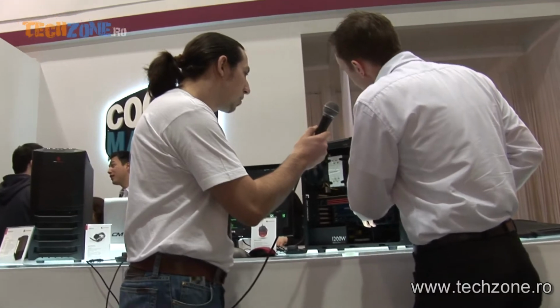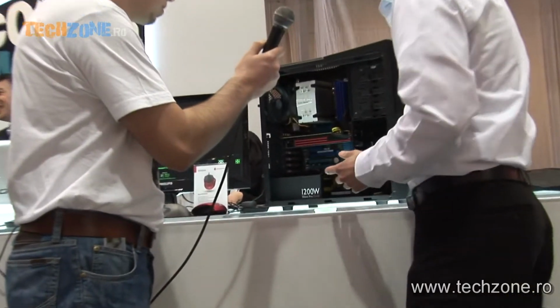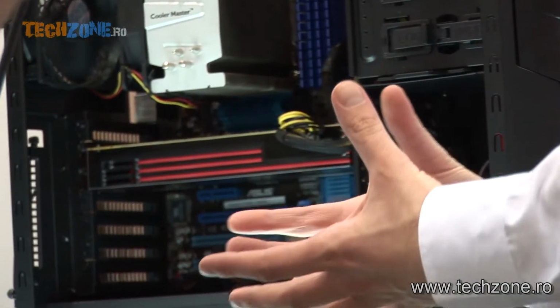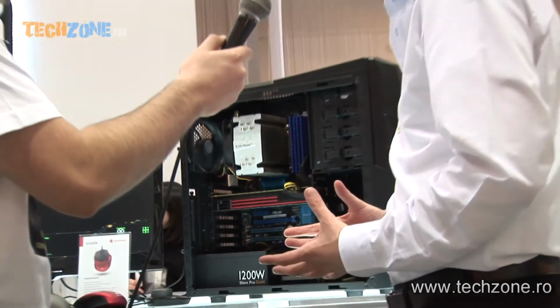What about the cable management? Cable management can be done at the back. If you remove the back plate, there's a special place for the cables. There's also a special hole in the back plate, so that you can mount and dismount your CPU cooler if you're using a retention backplate.